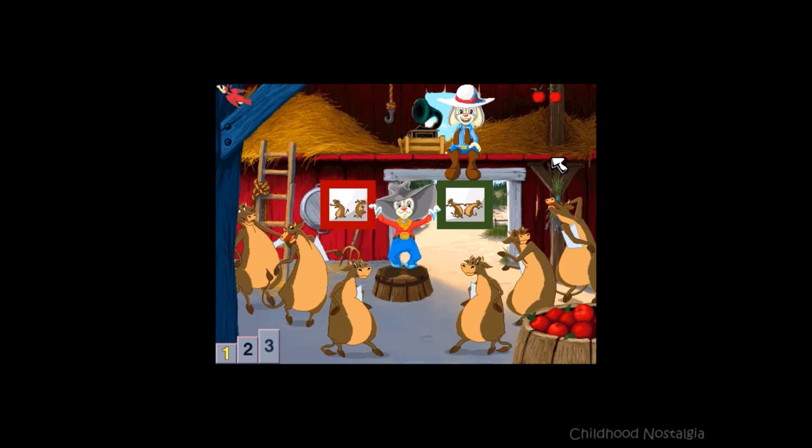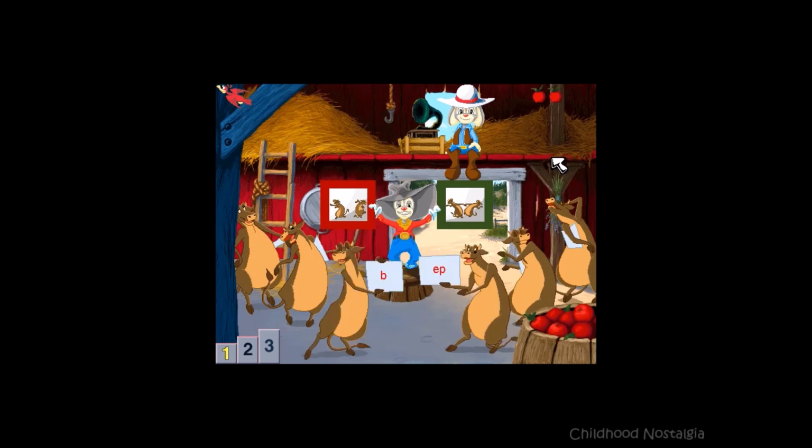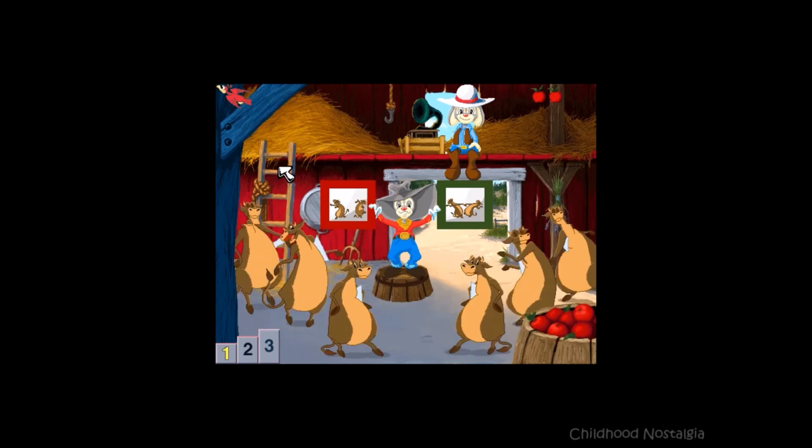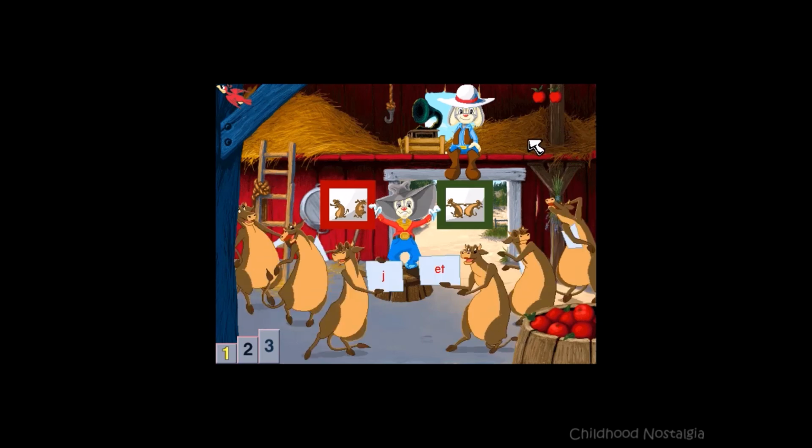Terrific! Only two more apples to go. Do-si-do. If it's okay, now our words will start with J. B-ep. Bip. Rabby-doo, rabby-gal, come on down to our corral. J-et. Jet.